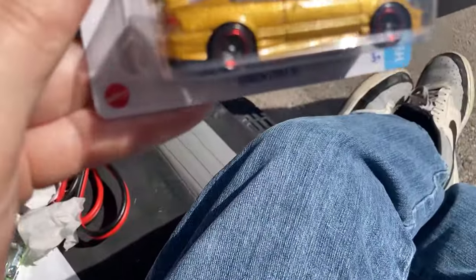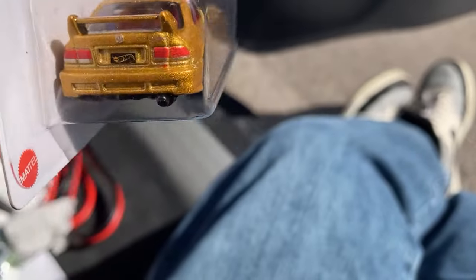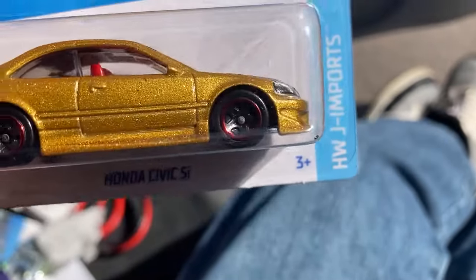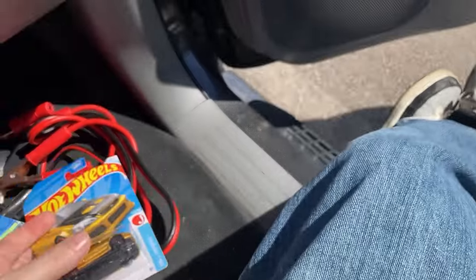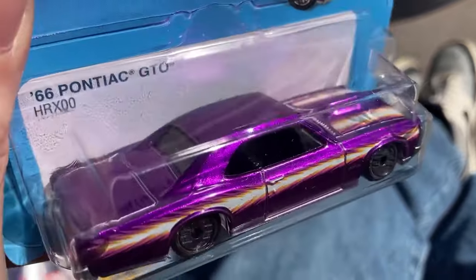So let's show you what I got. First up, gold Honda Civic. Still have not found one on my own in the wild. The guy that was there, I was talking to him, he let me purchase this one because he said it was his fourth one he found. Very happy to get that. Today's trip was kind of expensive though, $20 plus the cost of these cars. But Pontiac GTO.